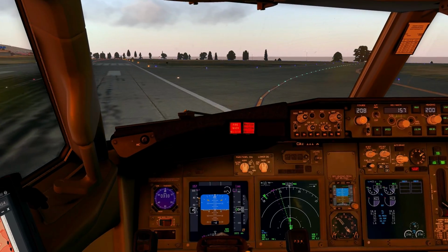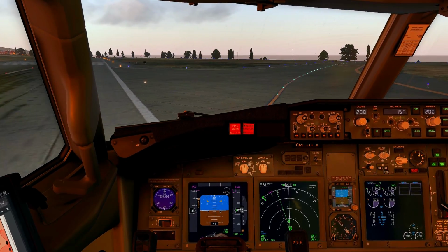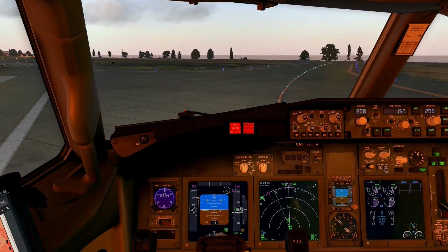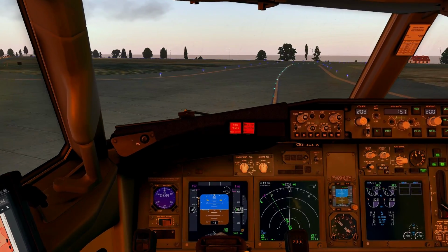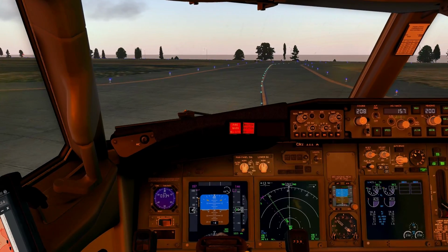So as we taxi off now, we'll then get ready to do the landing cinematics, and then we'll taxi to the gate.